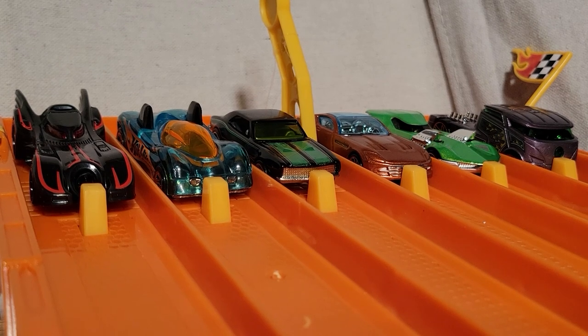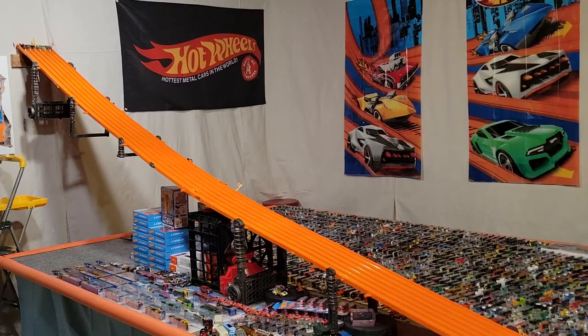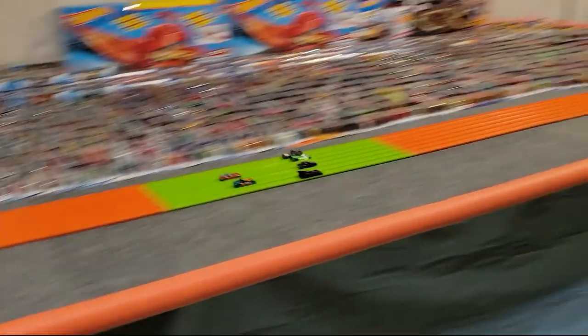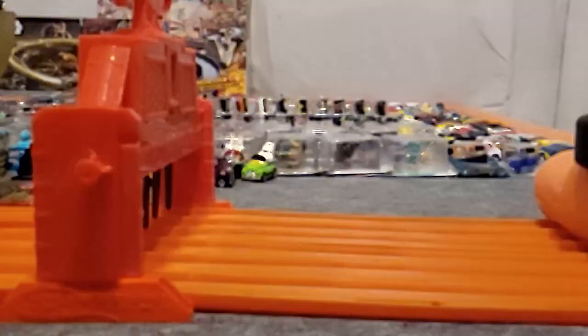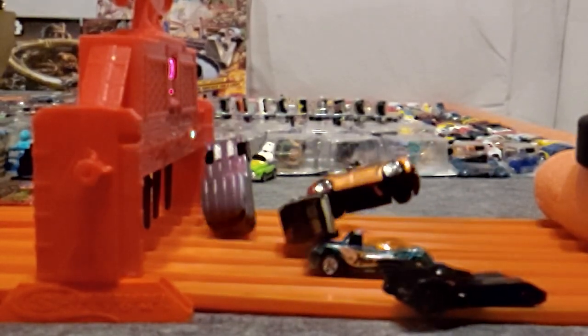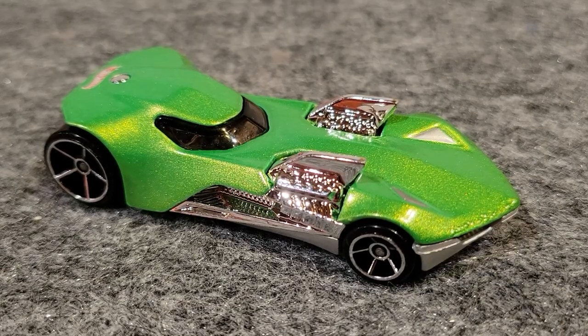That 67 Camaro in lane four is pretty heavy. Weight isn't everything, but it sure helps out. Let's see how he does. Ready, set, go. Windmill 3 beat him out.